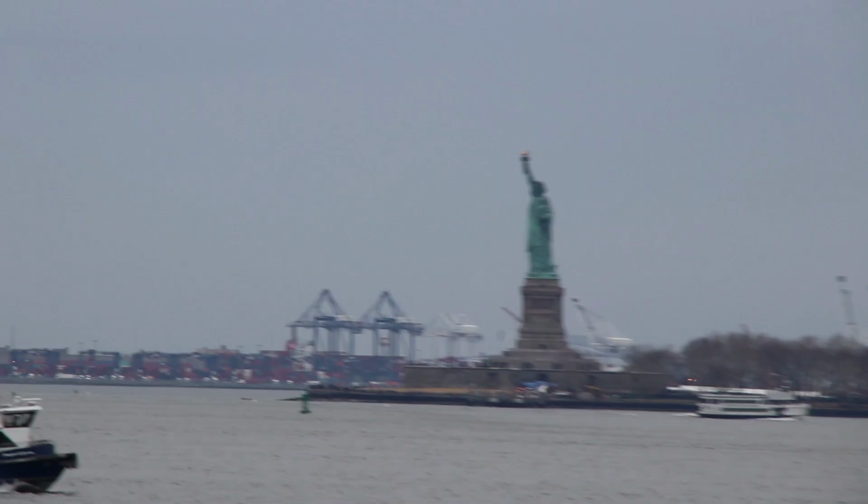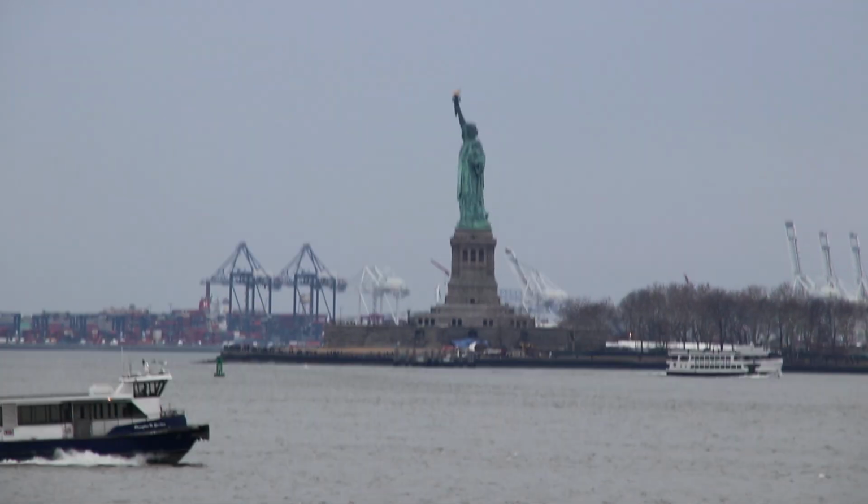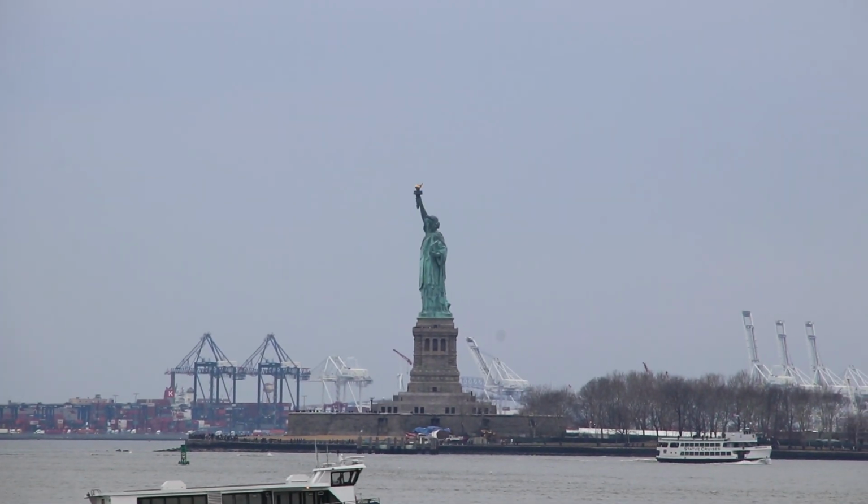Hello. There she is. Looking very beautiful right now. So we just boarded the ferry right now. We're going to head over towards the statue and get off, get a little walk around, get some pictures, and have a good look around before heading over to Ellis Island and seeing the museum over there as well.